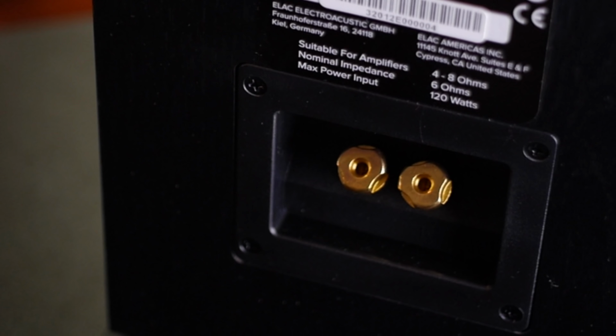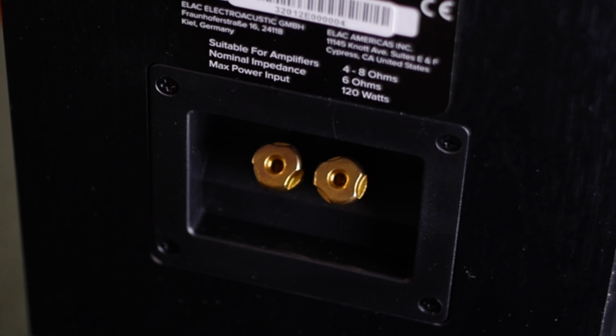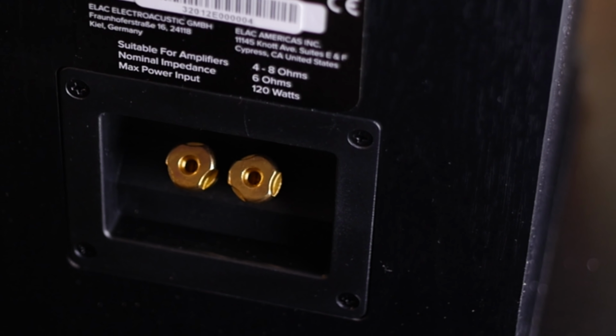I would say that the binding posts on the ELACs are a little bit beefier because it's an all metal construction, but I do have to give it to them on that. They didn't have to spend the extra money to make those, but it is a nice touch.